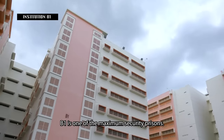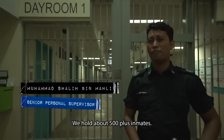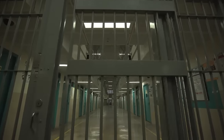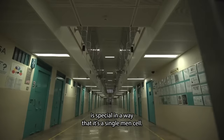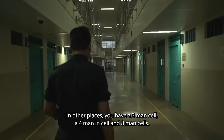B1 is one of the maximum security prisons. We hold about 500 plus inmates. Okay, Bravo, can you grab me the room 1 slider. The cells that we have here in B1 is special in a way that it's all single man cell. In other places, you have 3 man cells, 4 man cells, and 8 man cells.